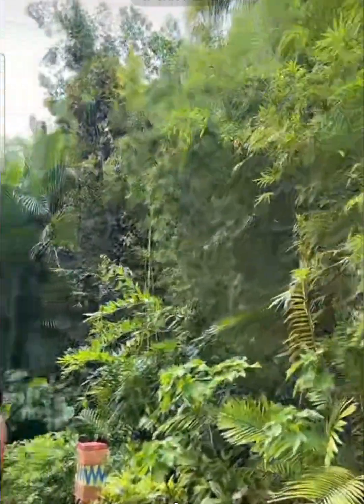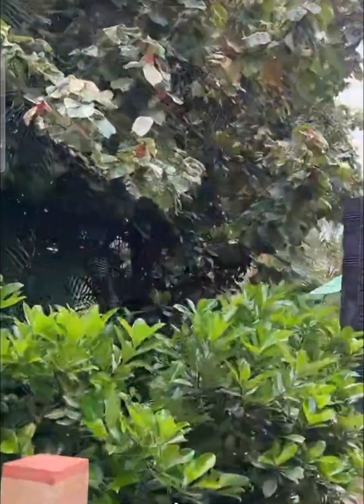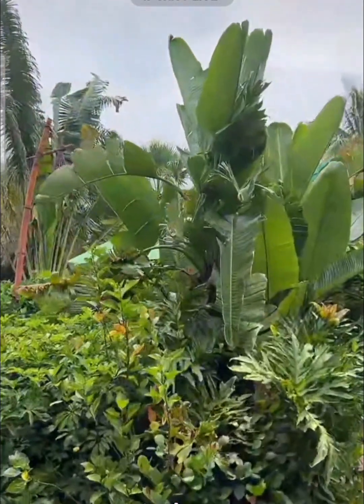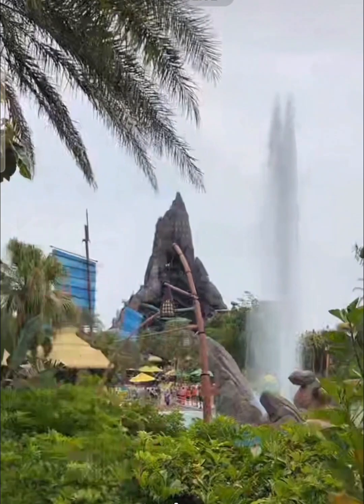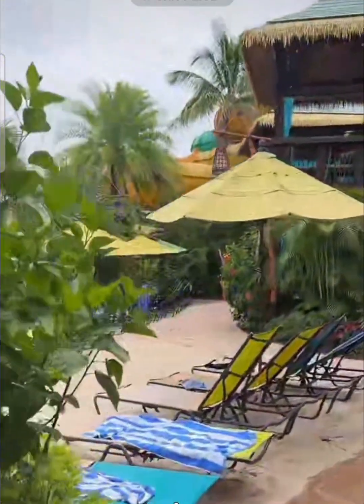There's also magnolia trees back here, so you get that nice fragrance, which is great. I love magnolias, they smell so good. There's gonna be a photo thing right here. You just walk right by that. Again, this is the very back of the park, okay? That's the back side of the volcano. Right here is the Rapids River. We're on the far back side.